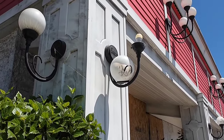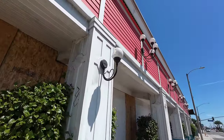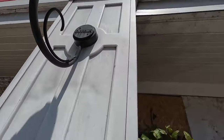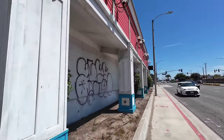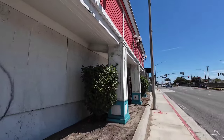Traffic's coming on down right now. Windows are boarded up, lights are busted out. Like I said, it says Farrell's. Even those light fixtures have Farrell's on it. There's no fence over here yet, but there will be because they're gonna be taking this thing out.